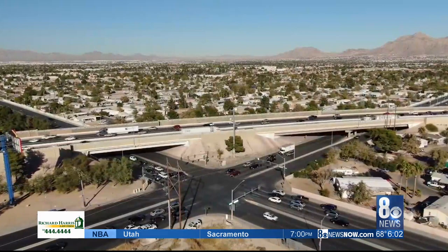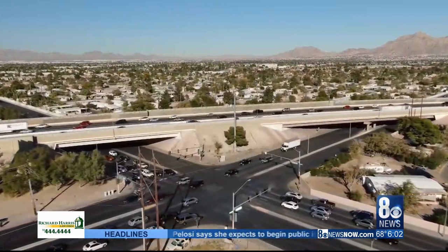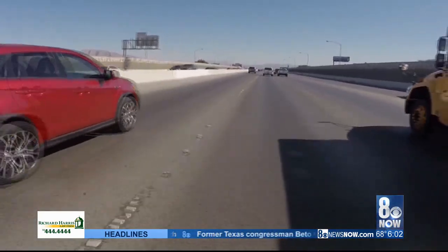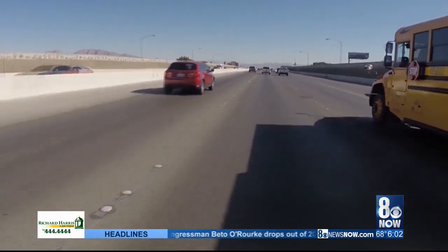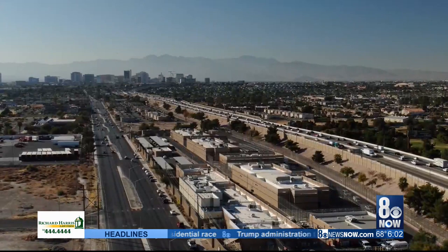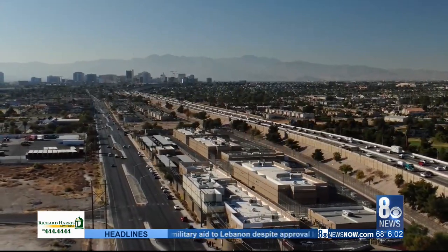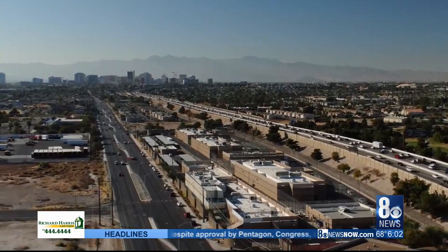And in the meantime, they're focusing on short-term fixes to make this stretch a lot more bearable. It's an inconvenience for us because we can't get to places fast. Their changes, Brown says he's excited to see, as he waits for what he hopes will be a safer, smoother commute. Now it's like out of control.